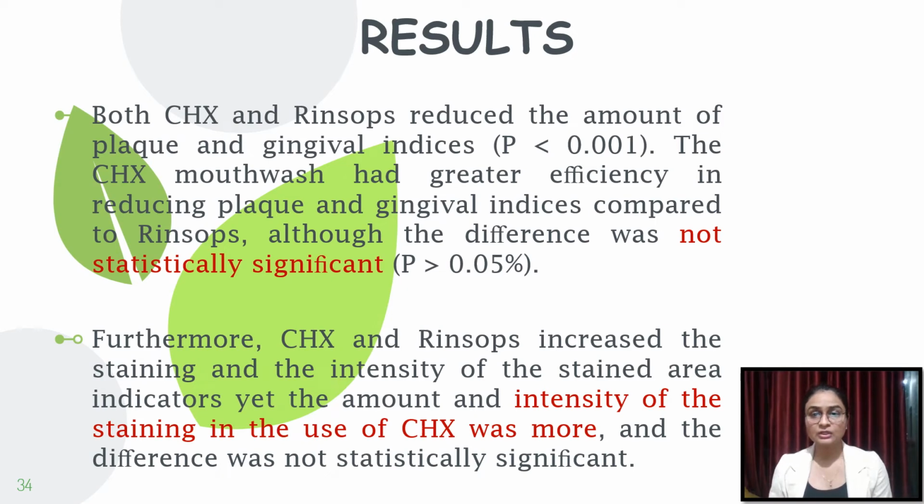staining with the use of chlorhexidine was more. And here also the difference was not statistically significant. So chlorhexidine gave more staining than Rinsops. Hence, Rinsops here can be a winner for tooth staining.